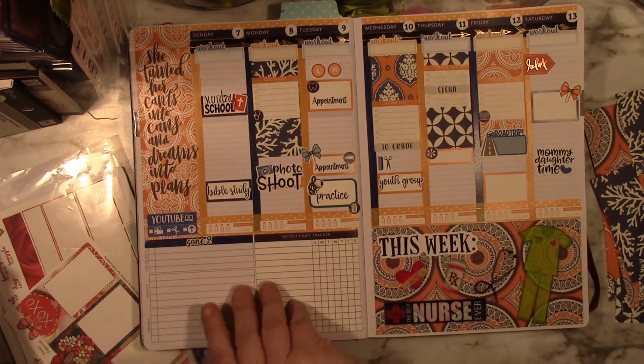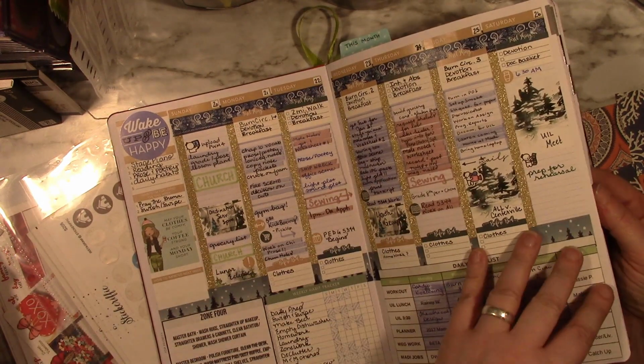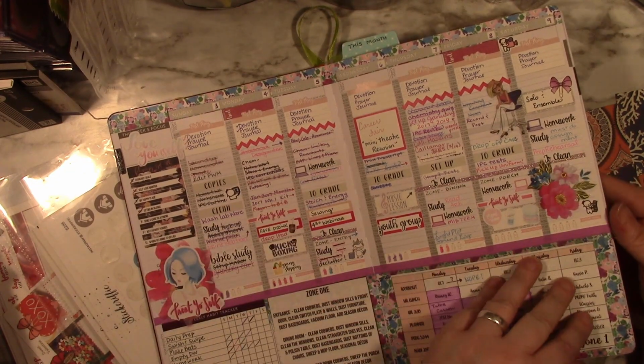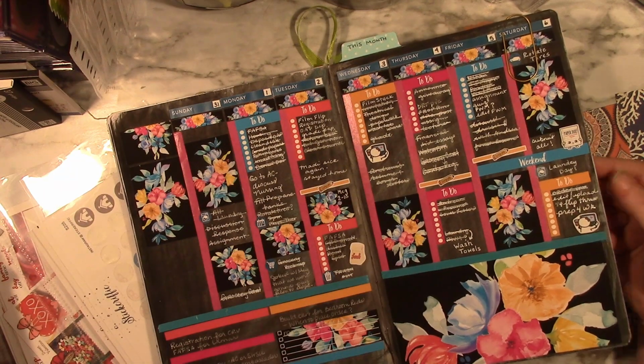I like, and I've done this before, let's see if I can find one, using pretty much the same colors either of ink or of highlighter during the week. Like here, I mostly use pinks and purples and blues. And this past week, I used white and silver, obviously, because that was going to show up.